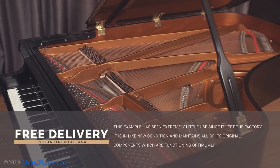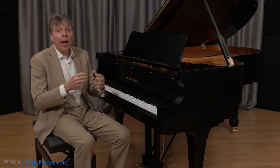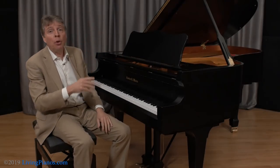But to have one that's so recently made is such a pleasure, this 6'3" Charles Walter Grand Piano with a German Renner action and a tapered soundboard and the warm American sound. I'll tell you more about the piano, but I want to sail right into some music.